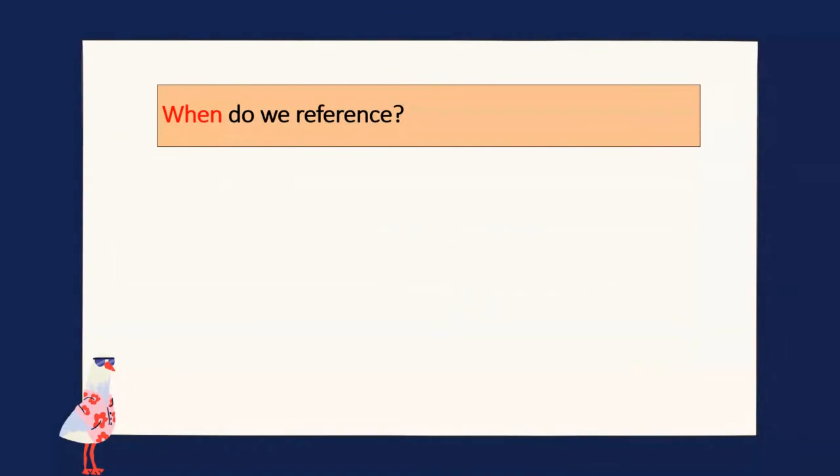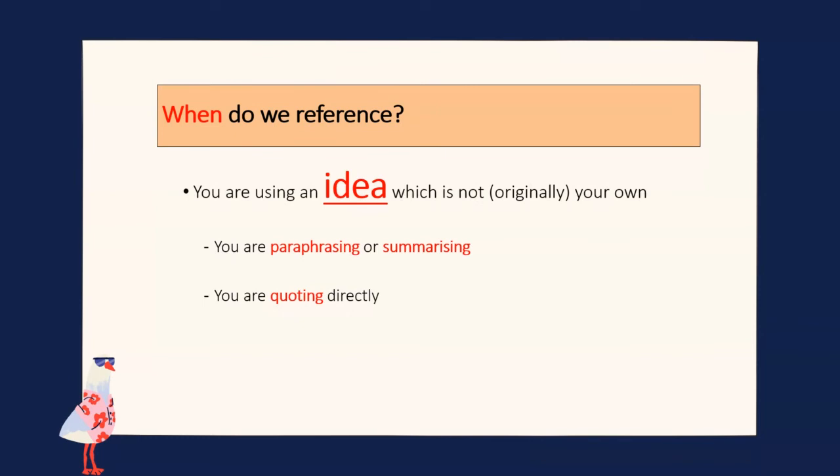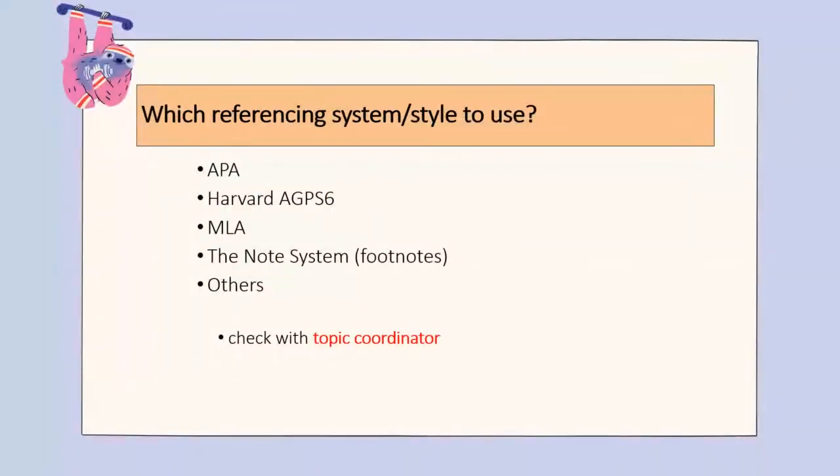Okay. Now, when do we reference? And this is a very interesting notion, because a lot of students who come to the university misunderstand and think that they only need to reference if they have actually used the exact words from the source. And while that is generally true, you need to reference even when you use an idea from the original source, not necessarily the exact words. Even if the idea came from somewhere, that idea needs to be referenced as well. And the way to reference is basically to paraphrase or to summarize or to quote directly. It's important to remember this, and I stress this. You reference ideas.